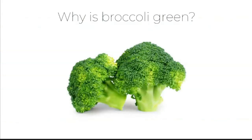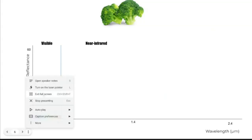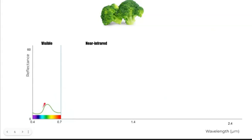So from that, we go into a rather bizarre question of why is broccoli green, or why is vegetation in general green? And it's to do with this spectral signature that it has. Here is the spectral signature for broccoli and for vegetation. And you can see here in the visible wavelengths of light that it reflects more in the green wavelengths and absorbs more in blue and in red. So if it's reflecting green, we see broccoli as green.